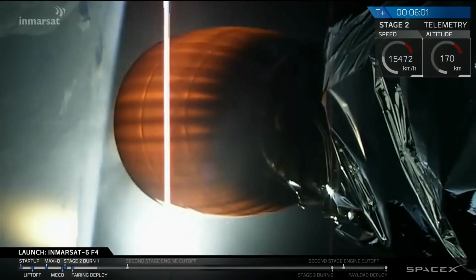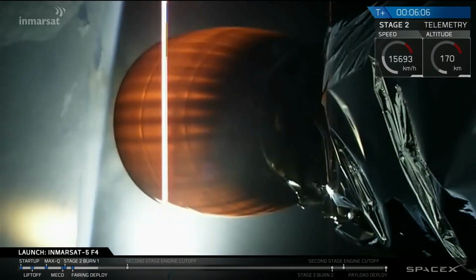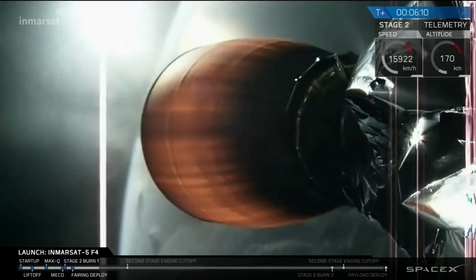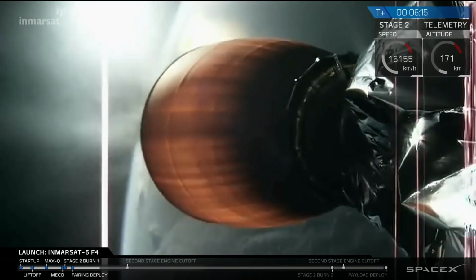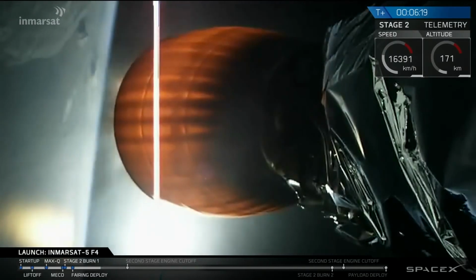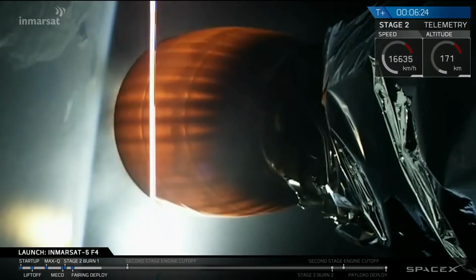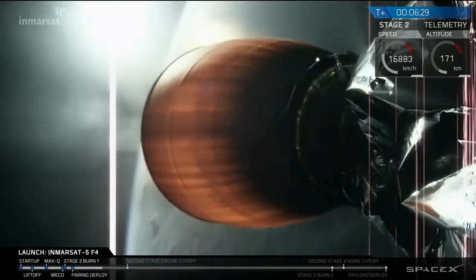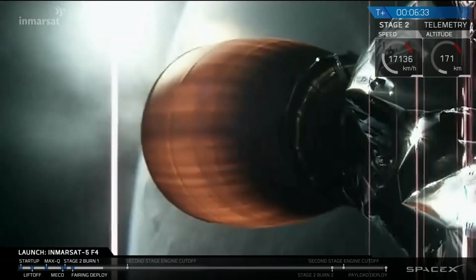T plus 6 minutes. Performance continues to be nominal. About 2.5 minutes left in this first burn of the upper stage engine. As a reminder, in webcasts in the past, we've also been watching the first stage at this time, but in this case, without landing legs or grid fins, the first stage is not being targeted to return to land or the drone ship. So today, we're staying with the second stage all the way to orbit. Second stage continues to follow the nominal trajectory.